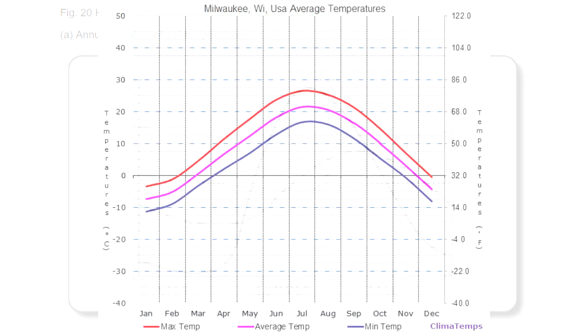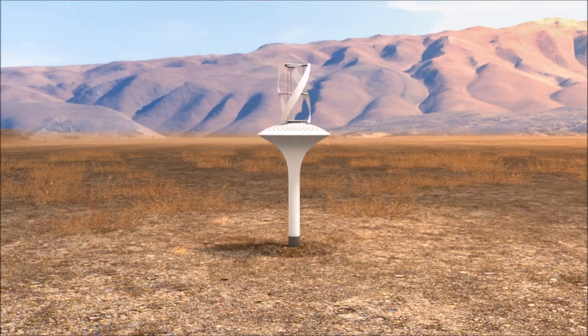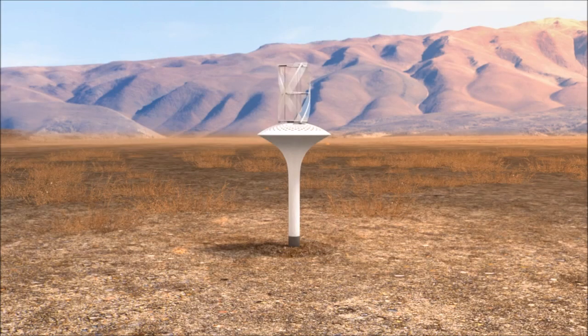So for about half the year, it's going to be cooler than the surface temperatures, which means that the Waterseer might work. But for the other 6 months of the year, the air temperature is going to be cooler than the Earth temperature 2 meters down, which prohibits the Waterseer from working. Because the sides of the underground chamber are always cooler than the air, Waterseer is always collecting water, day and night. Which, in ballpark numbers, means the Waterseer will produce no water whatsoever for about 6 months of the year. And for the record, people typically die of thirst after only about a week without water. Okay, so for half the year it can't work.